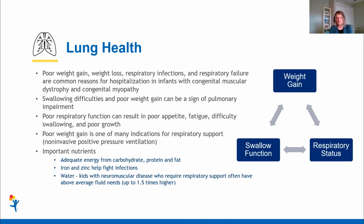If your kiddo does get a respiratory infection, iron and zinc, again, are very helpful in our bodies fighting infections. And water is super important when it comes to lung health. Kids with neuromuscular disease sometimes, especially if they're on respiratory support, have pretty high fluid needs, especially here in Colorado. We're already at altitude. It can be pretty dry here. I'm seeing kids that need 1.5 times the amount of water as what would be considered normal for their size, especially if they're getting respiratory support.